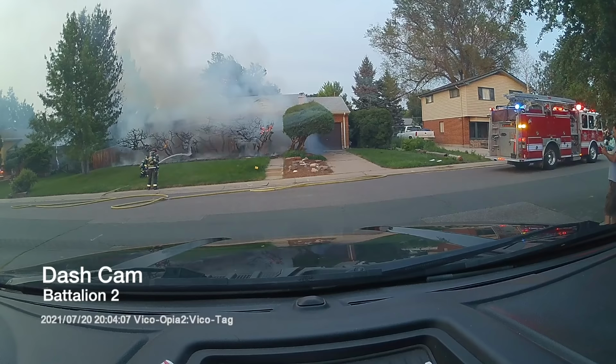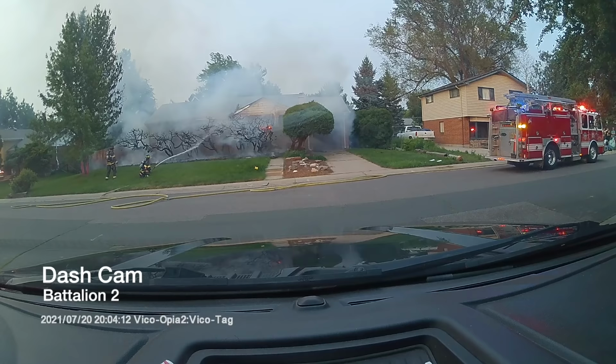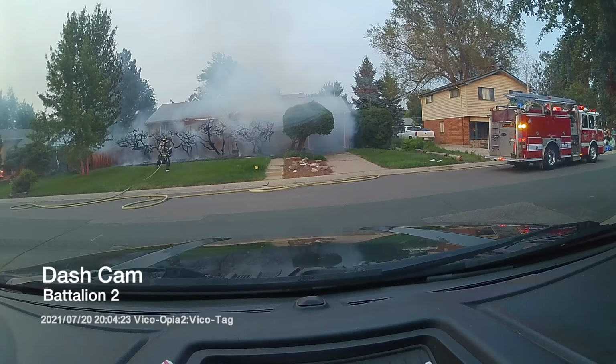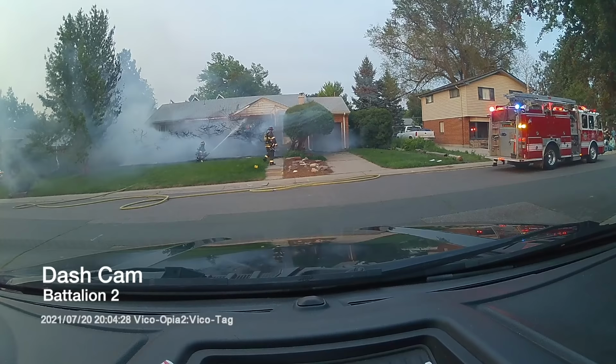Engine 14th on scene, you want us to reverse out to the hydrant to the south? That's negative. I'm going to bring actually 14th, so let's go ahead and reverse out to that hydrant, and 38th, you'll come in and position out of the way. Straight. 38 copies, we'll continue in the second engine.